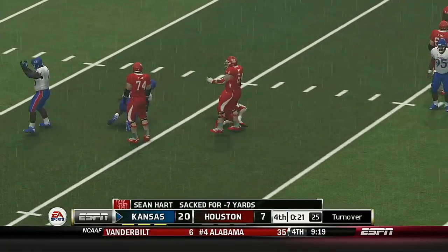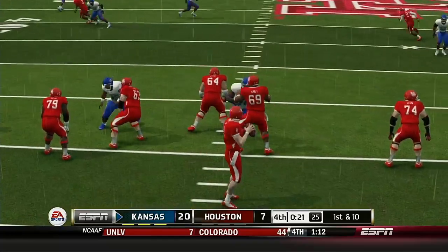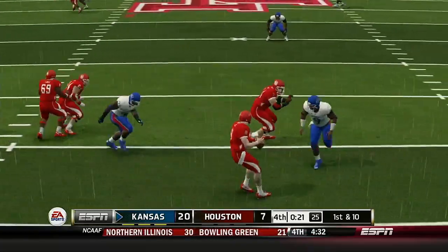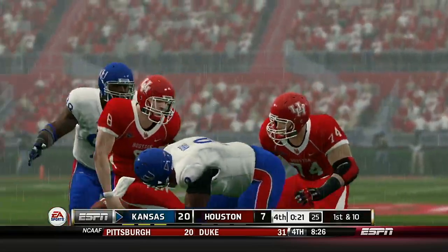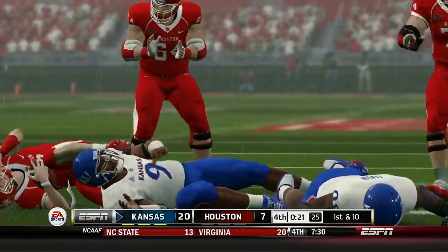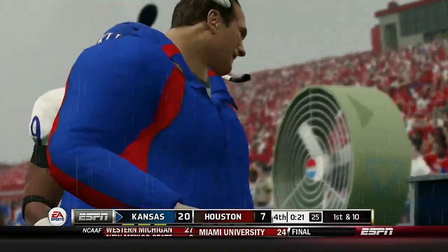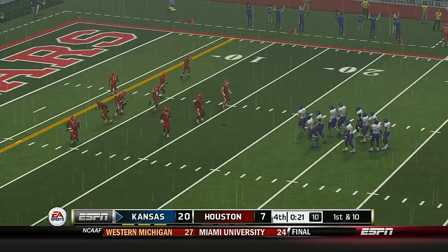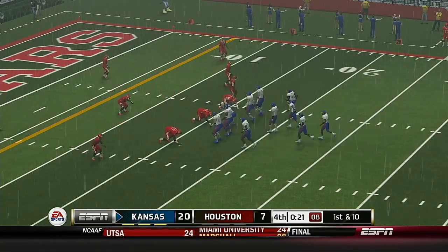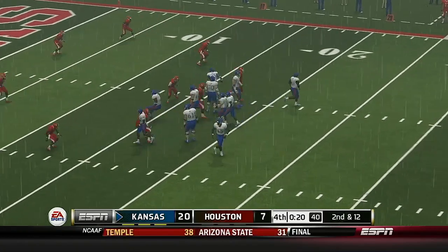Just gotta love it for this defense. They come up with the stop of the ball game and maybe the season. And they'll fail on 4th down. The offense goes back out onto the field after picking up a field goal on their last drive. We should just see the quarterback take a knee right here, winding down the rest of this clock.